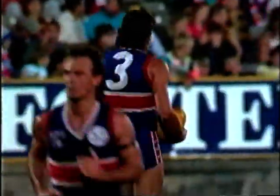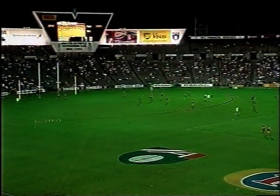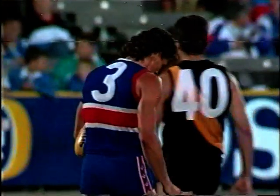He's done well, Drew. If he's not winning the ball, he's really making it hard. He's putting them under a lot of duress, those Richmond backmen. He's worked particularly well.